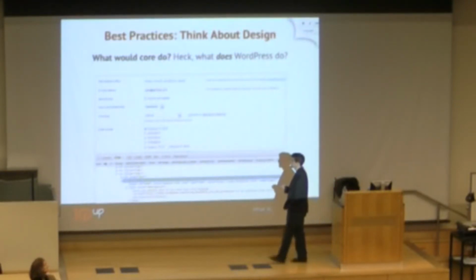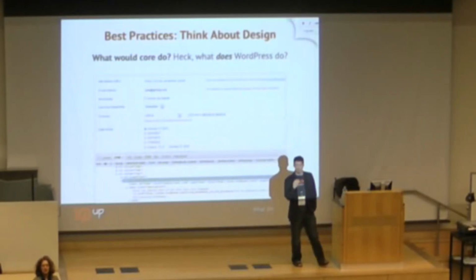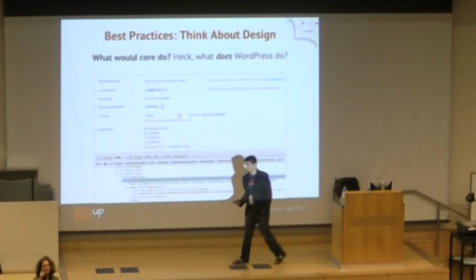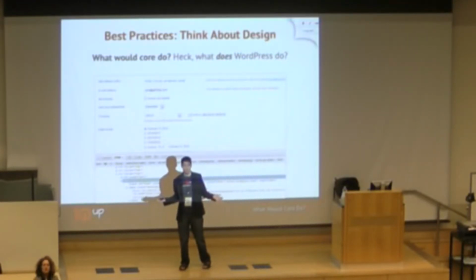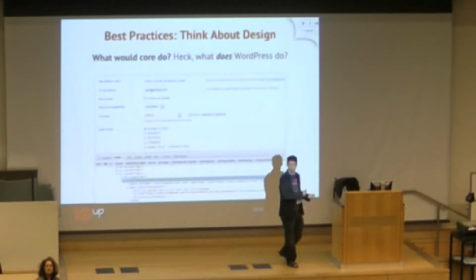So, some best practices. For starters, in terms of how you build a settings panel, how do you add a settings screen? The question isn't even so much what would core do. We have an easier question, right? What does core do? It's not that hard if you're trying to build something consistent to look at what somebody else has already done.